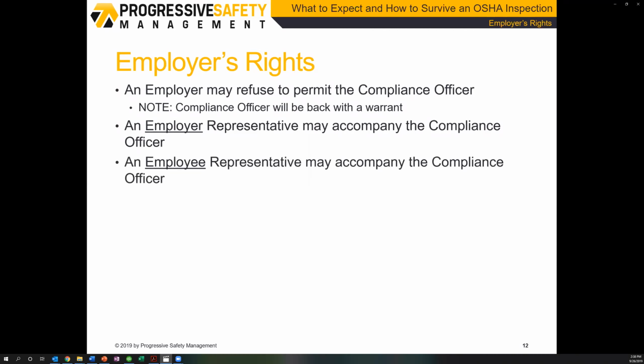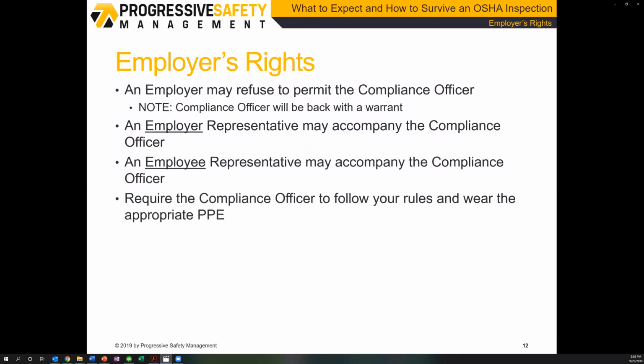And then also the employees have the right to have a representative. So that way the employees can be aware of what's going on. It doesn't mean, again, a group of employees, but have one representative participate if that's what you want. You have the right to do that.